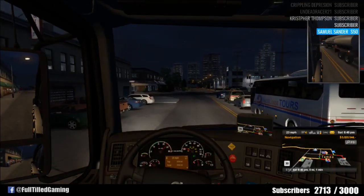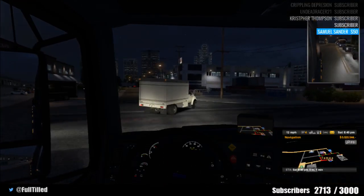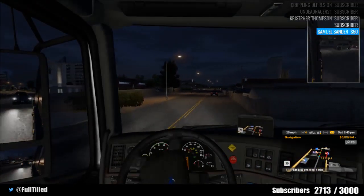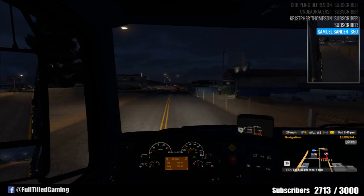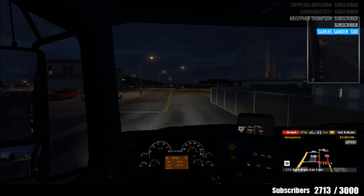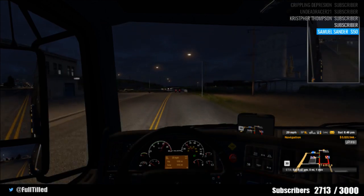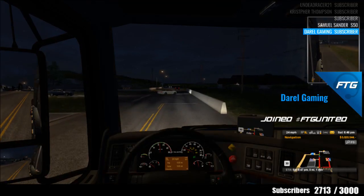Alright, so this is the bad thing about a mod like Coast to Coast, and I am using a modified traffic mod as well, so that kind of adds in a whole new avenue of aggravation because they're not optimized to work well with one another, so you just gotta deal with it.